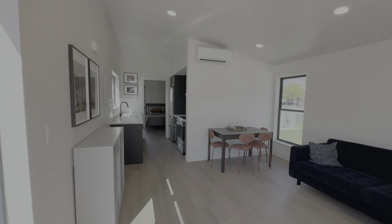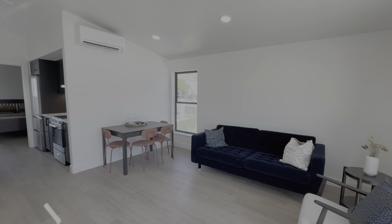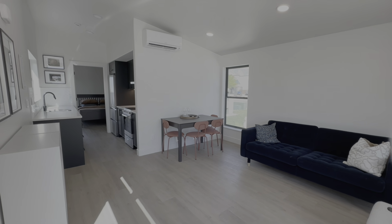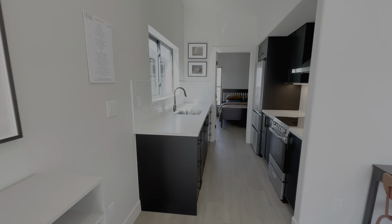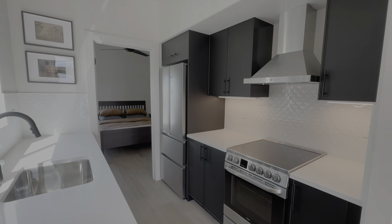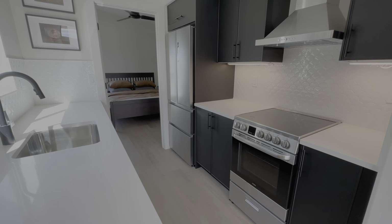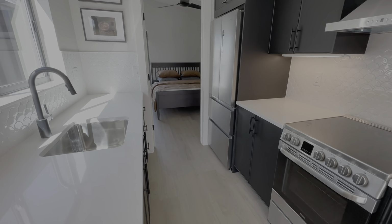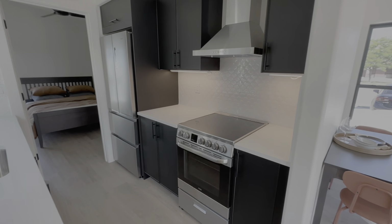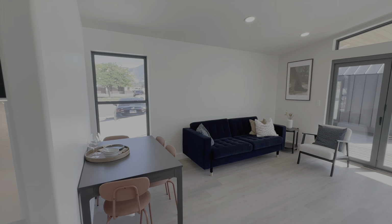This feels bigger. Is this bigger than the last one? This is a 500. The one we were just in is a 400. So this is 100 square feet bigger. Wow, what a big difference 100 square feet makes. Oh, I could do this much better. Yeah, this is nice. This allows for a smaller range. It's a 24-inch versus a 30-inch. Your fridge is also, I believe, a 27-inch, so still a little smaller sink, but you still get the functionality of all of those.